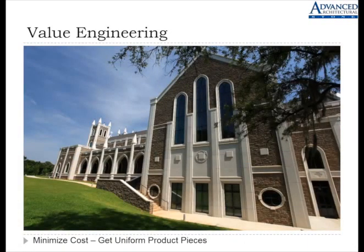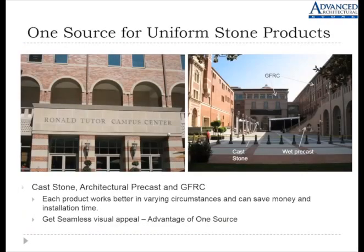We recently completed this church using all three products, cast stone, Architectural Precast, and GFRC. Our bet is that no one can tell that the products are different and the church actually saved construction costs. This project is at USC in Los Angeles, and the story is the same. Using the right masonry product saved money and time. In this situation, there wasn't room to bring in big equipment to complete the campus. GFRC installation did not require large cranes.